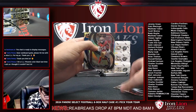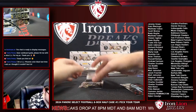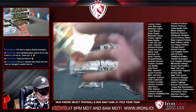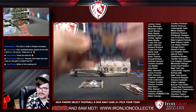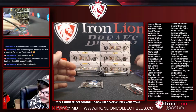Nice Marvin Harrison Jr. there. And we have a TJ Watt here for the Steelers. That one going to be 109 out of 149. Love the look of that one there. Select is always one of my favorite projects.